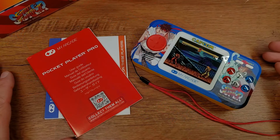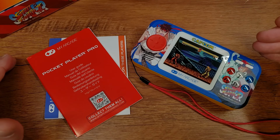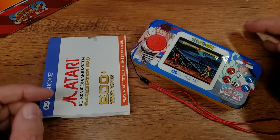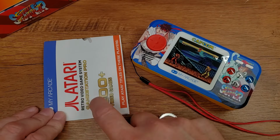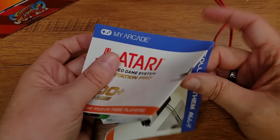I'll tell you what occurs to me now that I have this all open and I see the contents. In addition to not having a Pocket Player on my table in a while, I've not been able to throw away instructions in a while. Get out of my face, instructions. And I would throw these away, but this is something new. Let's get to this in a second. A new catalog showing what's coming up.